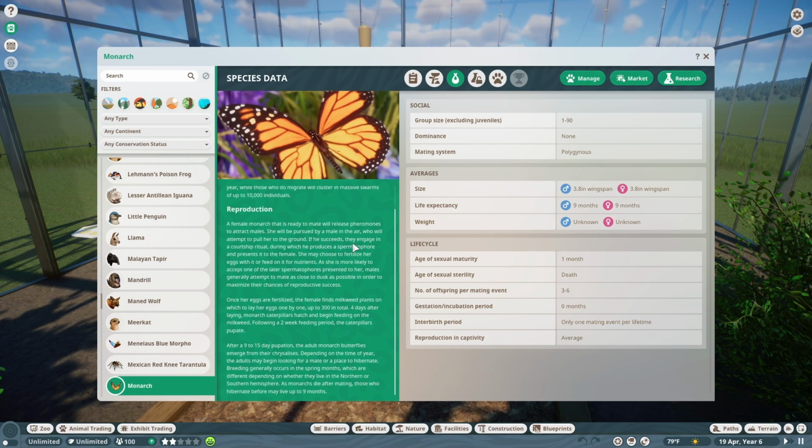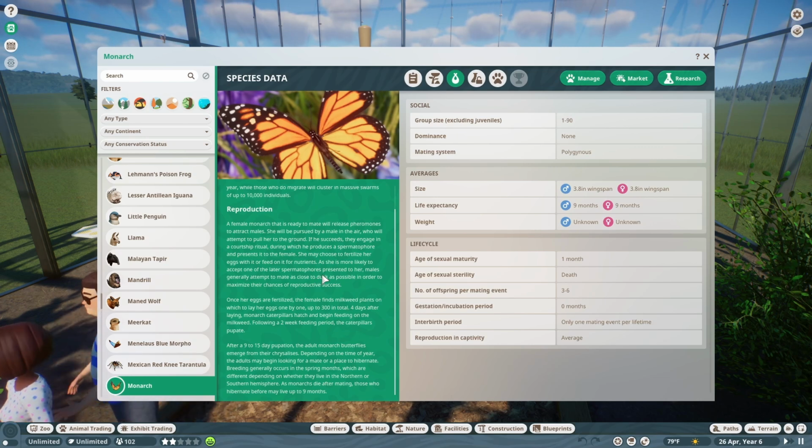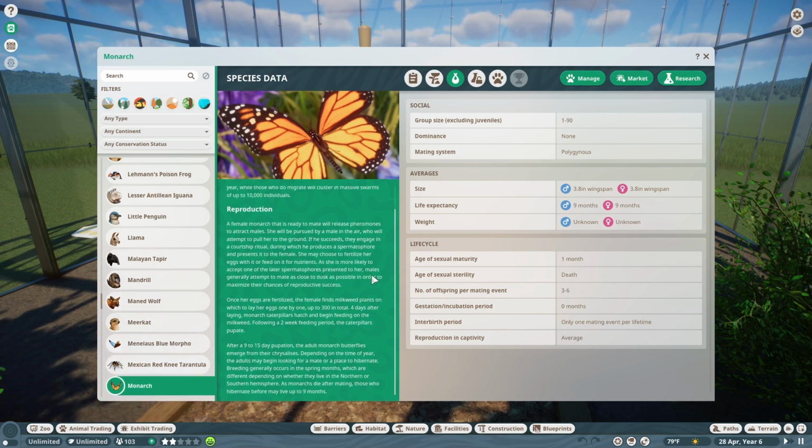If he succeeds, they engage in a courtship ritual, during which he produces a spermatophore, I think that's how you pronounce it, never heard of that term, and presents it to the female. She may choose to fertilize her eggs with it or feed on it for nutrients, as she is more likely to accept one of the later spermatophores. I don't know if I'm pronouncing it correctly. Males generally attempt to mate as close to dusk as possible in order to maximize their chances of reproductive success. Once her eggs are fertilized, the female finds milkweed plants on which to lay her eggs one by one, up to 300 in total.